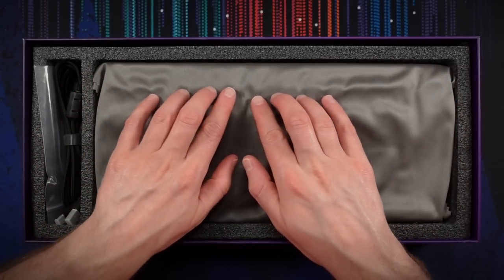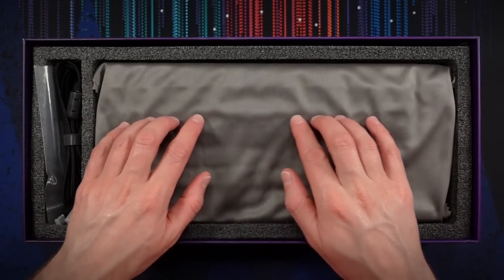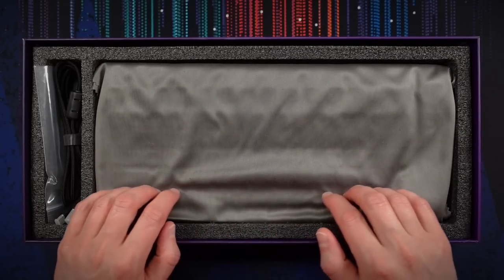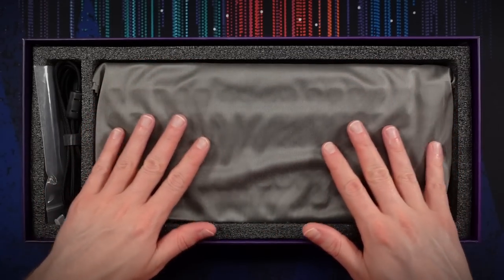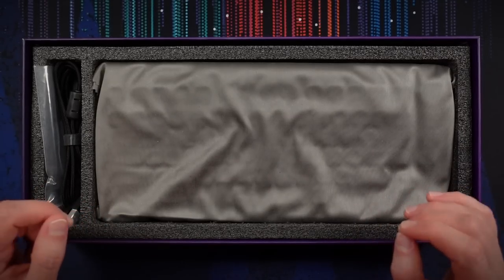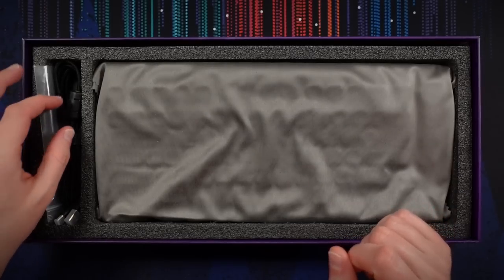Weirdly, never seen a cloth bag for a keyboard before. This is like microfiber. Ooh, it's very smooth, very soft. Wow, color me impressed. Maybe I'm easy to impress, but that's very nice.